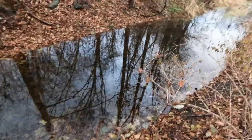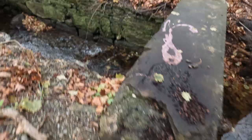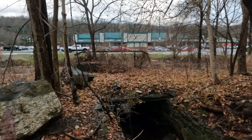It's a little sluiceway from this stream that runs down from Arthursburg Road, runs south and crosses under the rail bed and crosses under Route 82 into the parking lot of that supermarket across the road. Oh well, Arthursburg, say goodbye, guys. Bye, guys.